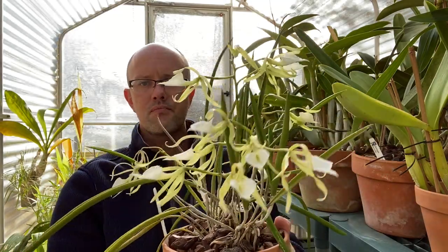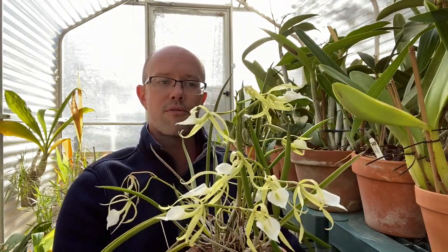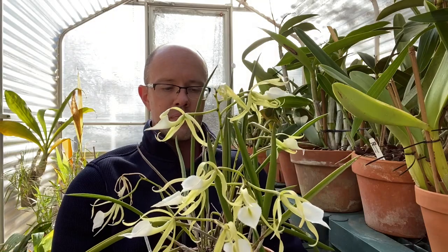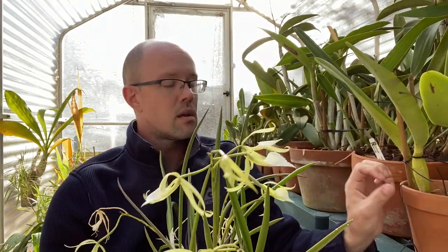In any case, there's a really good chance that you as the viewer are familiar with Brassavola nodosa. It looks a lot like this, maybe a little larger and a little flatter. It's often called the Lady of the Night because Brassavola nodosa, like all Brassavolas, are fragrant at night. And they're fragrant at night because they're moth pollinated. So if you ever see an orchid that is white or very light colored and is fragrant at night, there's a really good chance that it is pollinated at night by moths. And that's the case with this guy.